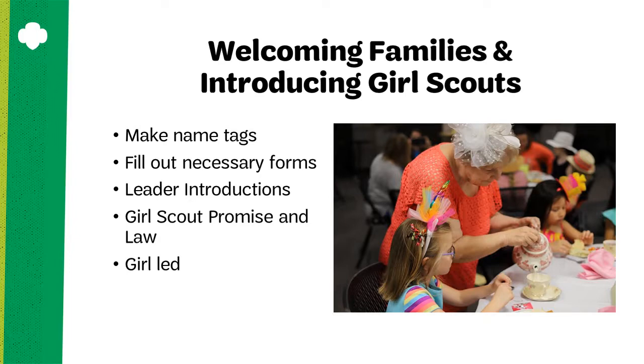If you work outside the home, if you have other children, if you are caring for a relative, all of these things that make you unique are great to share with families. It lets them know that you are making Girl Scouts a priority and also sets the tone that all families can find a way to get involved.